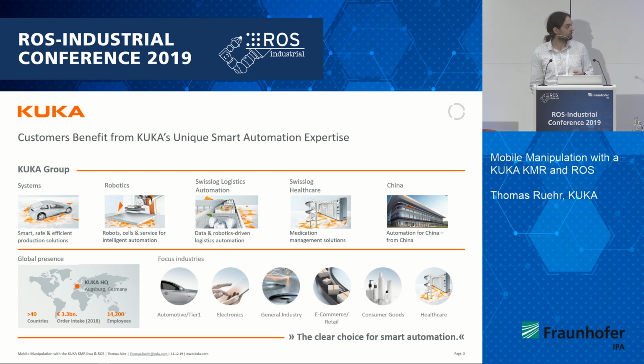A few years back, we bought Swisslog. I have a few projects with Swisslog also. I think it's a very good cultural fit, and we have a lot of logistics solutions there. And of course the China business: as you know, KUKA was bought to a large percentage by Midea China, so we have a large ramp-up at the moment of production and also development in China, and we are looking into more China market-specific products, which are a little bit different from what the German automotive manufacturer, for example, expects.